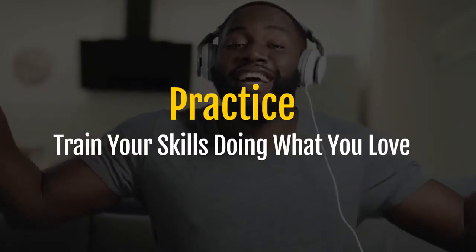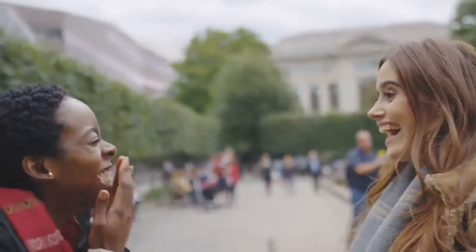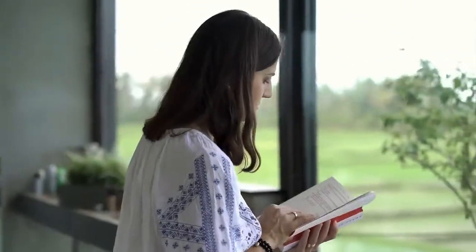Practice: train your skills doing what you love. The word love here is essential. The most important thing when practicing your new language is to enjoy what you do. Polyglots throughout the world all seem to learn languages in very different ways, and yet they all succeed. Some language learners rave about the power of reading.